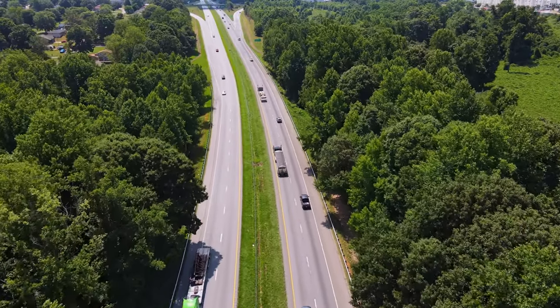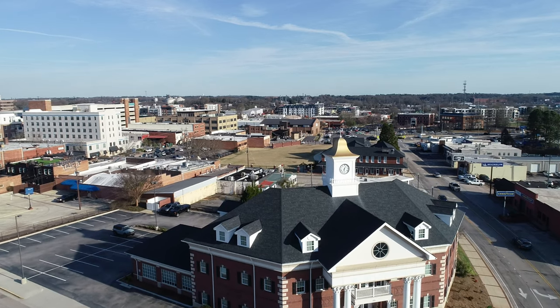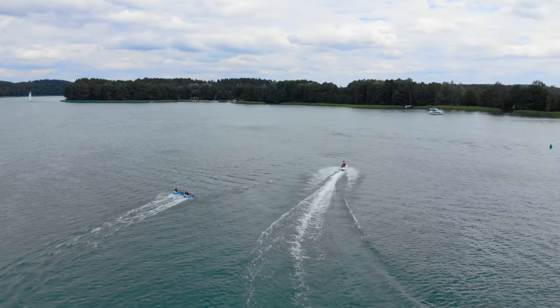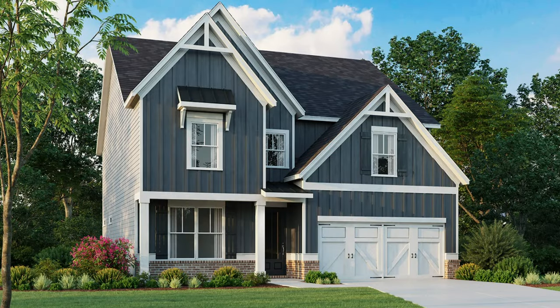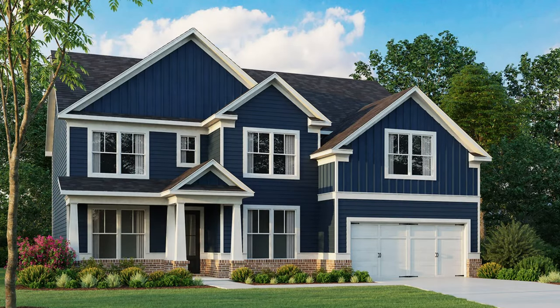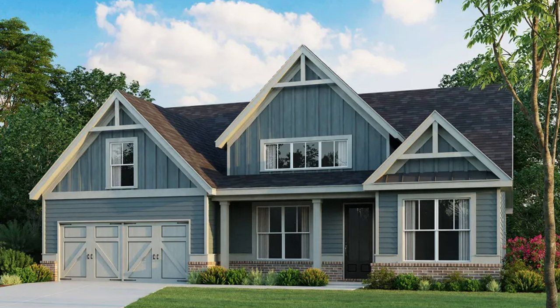Set within minutes of I-985, 3 miles from the historic town square and 5 miles from the crystal blue waters of Lake Lanier, Gainesville Township homeowners will enjoy access to the best that the city of Gainesville has to offer. Serving up to 6 estate-style floor plans ranging from 2,700 to 3,500 square feet, offering 3 to 5 bedrooms starting in the low 500s. Our traditional exteriors match the vision of a modern reimagining of a true southern settlement.